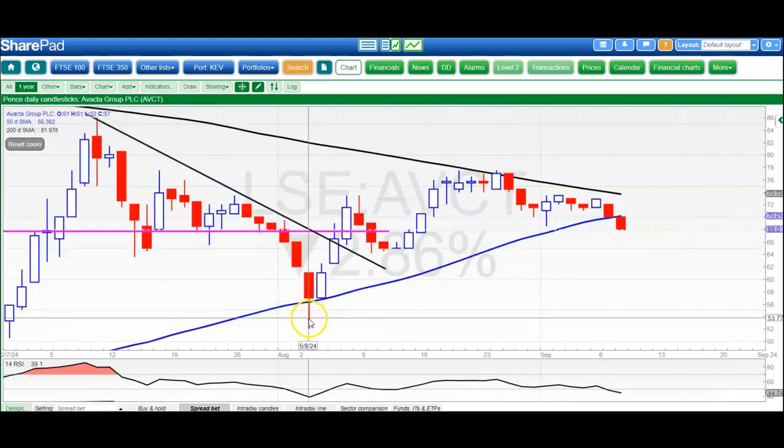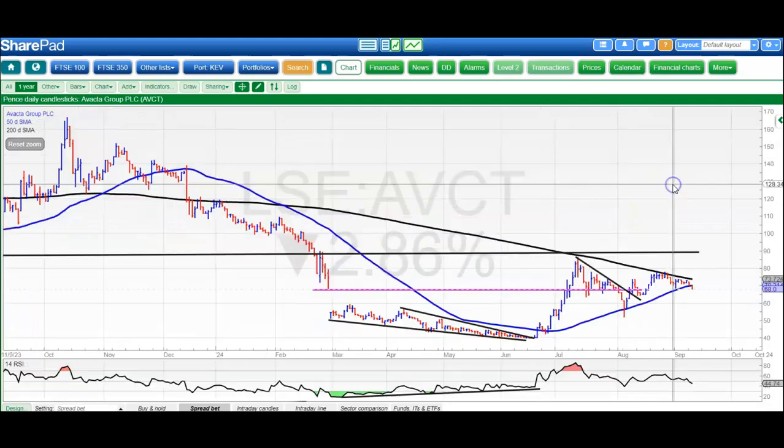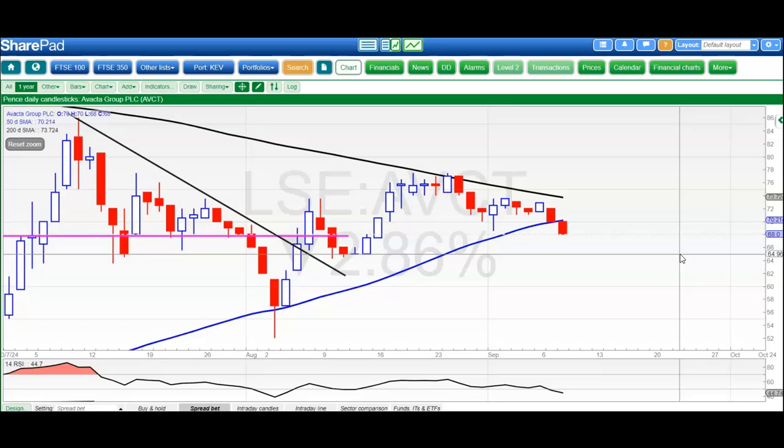You can see that we bounced off that back in August, so that was actually a support point, and so if you're a fan of the shares, we're hoping that this is an intraday turnaround, or an intraday turnaround could be on its way, but still waiting for that end-of-day close above that 200-day moving average. If we do break down, then the obvious area is the 65 pence area, which was mid-August support.